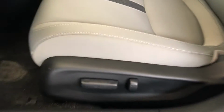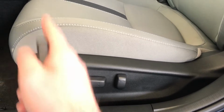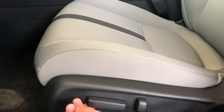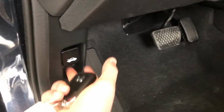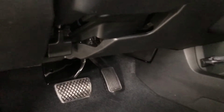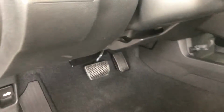You're gonna have power seating. So you got your forward, you got your back, you got your up, your down, then you got your tilt to the front half of the base right here, so that's kind of nice. Then you have your recline. Hood release. Then you have a telescoping steering wheel. So the release is going to be right here. It comes in, out, up, and down for your steering wheel. We'll show you that in 1 second.